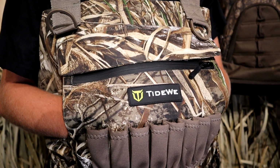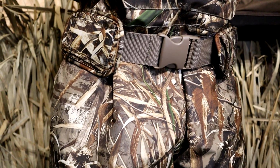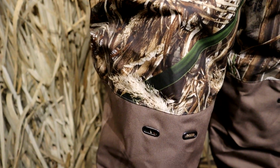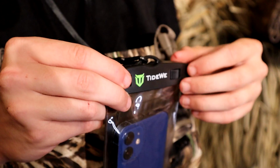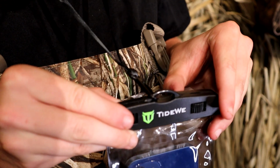Well, they solved that problem by putting the shell holder on the belt, so you can redistribute that weight from your chest to around your waist, and you still have easy access to your shells. So I really like that they incorporated that on there, and they're removable. If you don't like them, take them off. If you want them on there, put them on. I really like that they're on each side, so you can evenly distribute the weight. Put some shells on your right, put some shells on your left. I really like that.